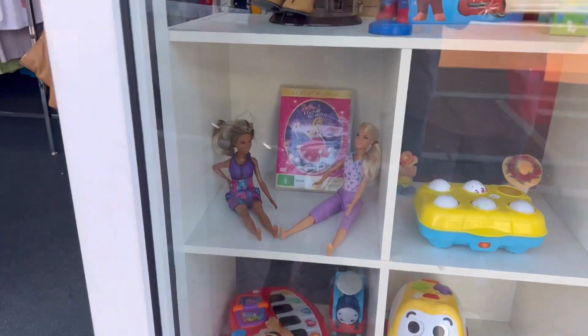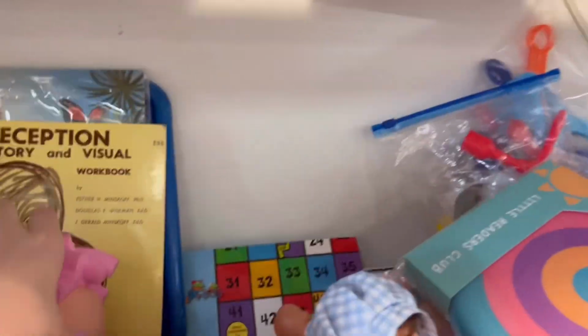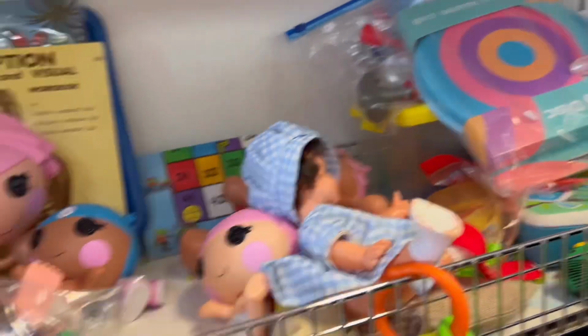Let's see what's in the op shop. There's already two Barbies in the window, so this is a good sign because this thrift shop never has literally anything. There's literally nothing but a few cute little Loopsies. Wow, that's sad.